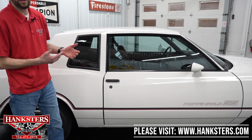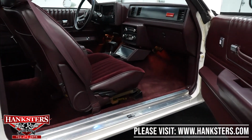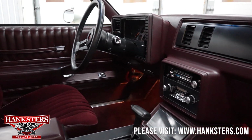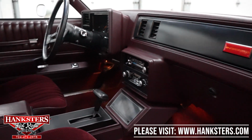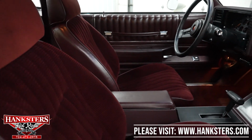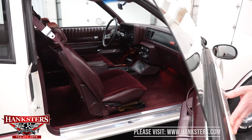And what we're going to do now is open up the passenger door and go over the interior from this point of view. As you can see, the seats are in great shape. Dash is really nice condition. The center console, you can see in great condition. The carpeting on this side as well. Interior is in great shape. You got remote mirrors, passenger and driver's side. Power windows.